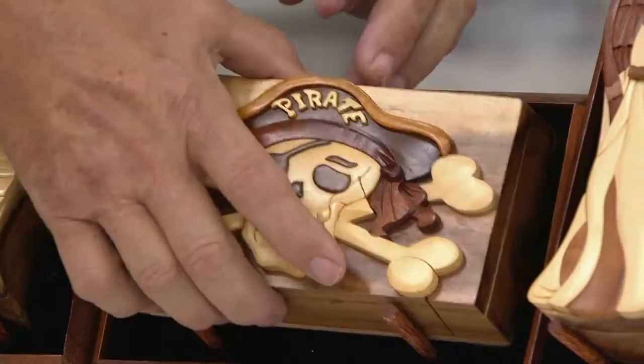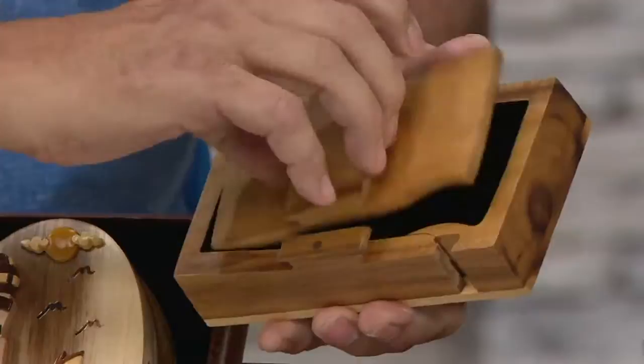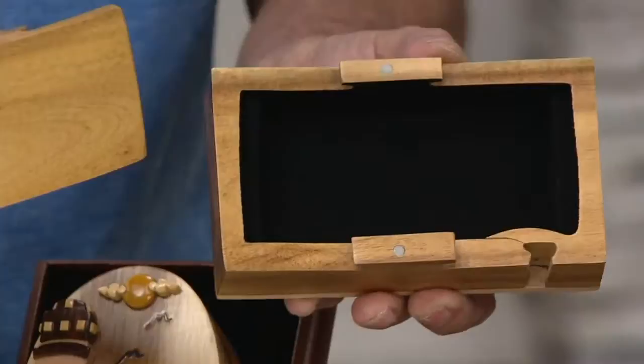And I made them also, a part of the box would be hidden. Okay. So this one, the bone comes out and opens up. Here's one that doesn't have anything in it, because you can actually give it by itself. You don't need to put a gift card in it, but if you feel like you want to, it's there.